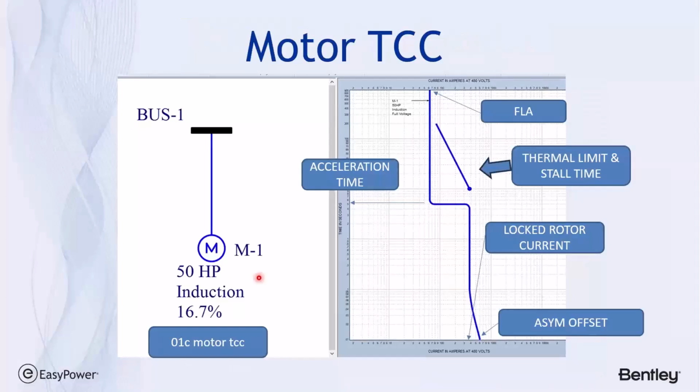Okay, I mentioned there's other TCC curves for other loads. Here's a typical motor plotted with its damage curve. This is referred to as actually the starting curve. The upper part is based upon the full load current that the motor presents. The bottom part is based upon the locked rotor current, and then the asymmetric tail is a glitch or a surge that's only in effect during the initial stall time, or while the voltage is first applied to the motor. And then this offset is the acceleration time to go from one stage to the other.